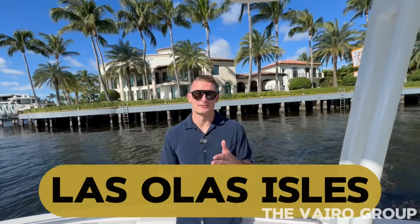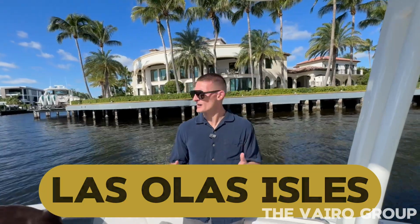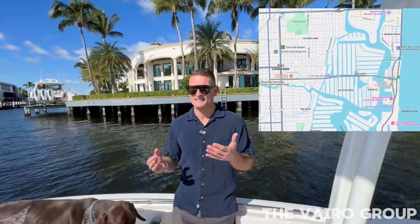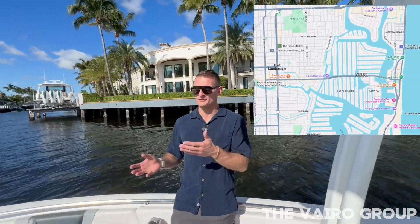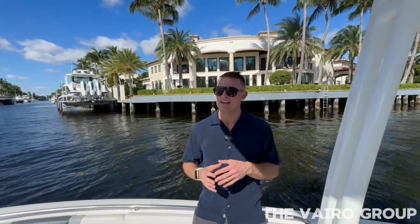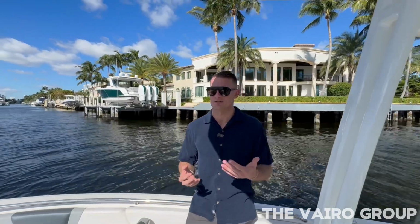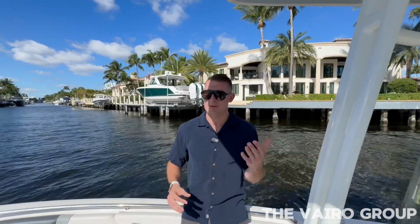Now we have Las Olas Isles, which honestly might be the most highly sought after, mostly because of the location, but also the size of the homes and the size of the vessels. It's not uncommon here in Las Olas Isles to have mega yachts that are probably worth more than most of the homes. Now, in terms of the location here in Las Olas Isles, as it sounds, it's right off of Las Olas. So you're maybe like a 15-minute walk to the beach.